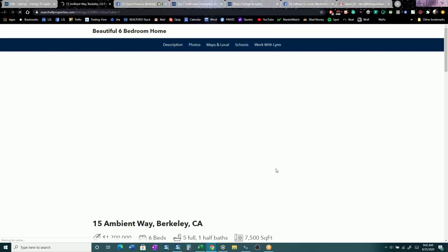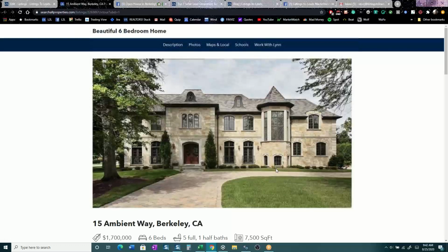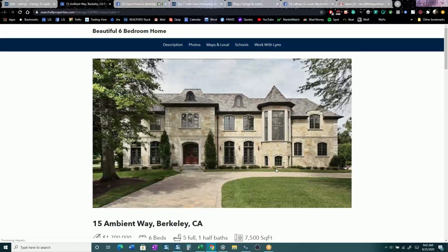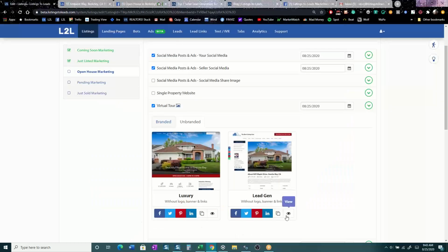I'll tell you this about virtual tours too. I only mentioned the Zillow thing. Like take your virtual tour, like this branded one here, and this is the non-branded one. So I want you to always, for me, I'm always focused on lead gen, so I'm going to tell you to use a lead gen virtual tour.